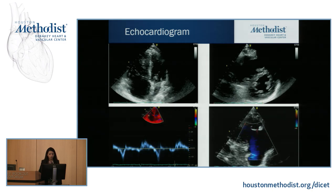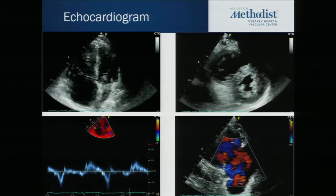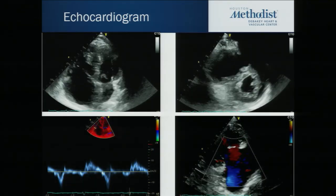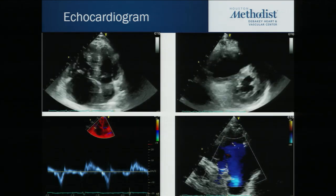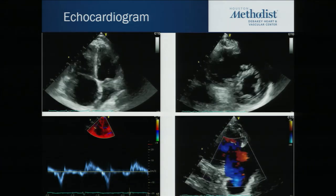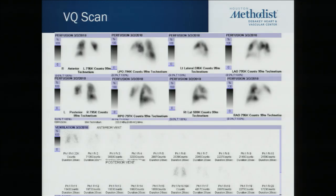His echocardiogram showed an enlarged right ventricle with reduced function, while the left ventricular size was normal, in fact small, and left ventricular function was normal as well. We can see that he had severe TR as well. In the tissue Doppler of the tricuspid annulus, his S prime was reduced, showing decreased RV function.